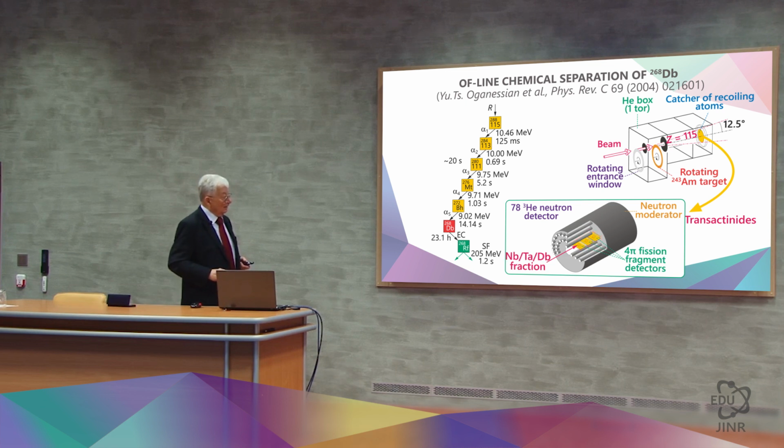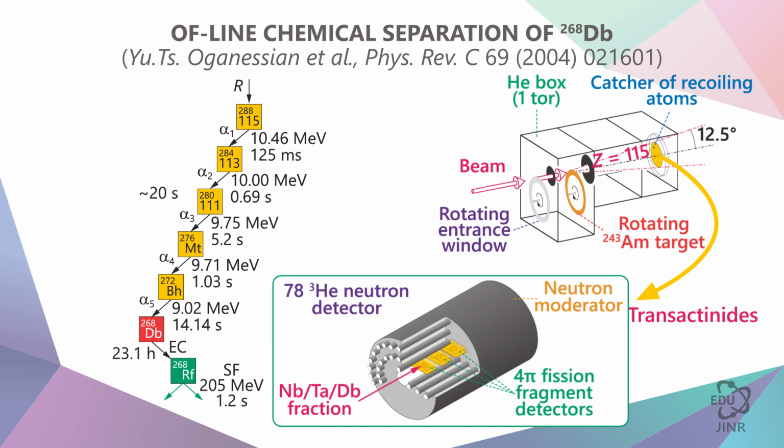Niobium and tantalum, which are homologs of dubnium, are used as carriers. Therefore, this isolation can be done rather reliably. We have 5 such chambers, and they are placed in a neutron detector, which is a neutron moderator, in which there are 78 helium-3 neutron detectors, so that the whole system has an efficiency of about 40% and can register the number of emitted neutrons.